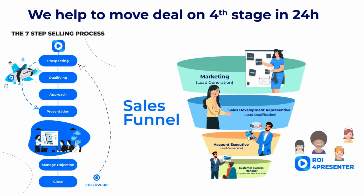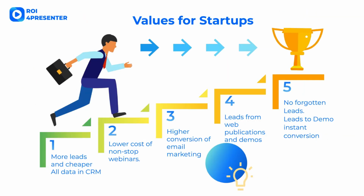Roi4presenter is a huge help for sales managers and digital marketing managers. We help to move the deal on to the presentation stage in 24 hours. Roi4presenter increases the number of presentations with consistent high quality and elevated sales. They save presenters from the monotonous routine of presenting the same material again and again, and increase the efficiency of both the presenter and the listener.